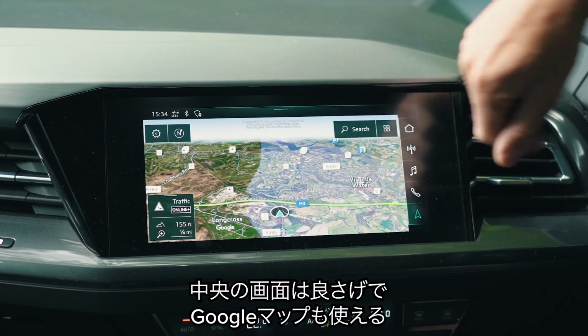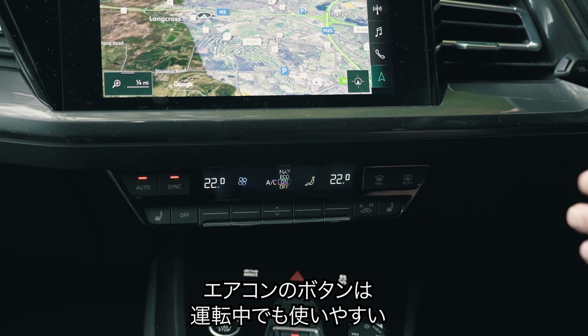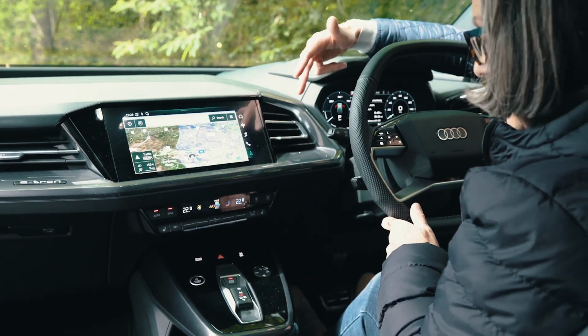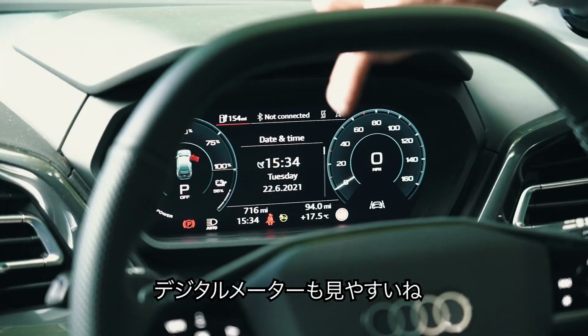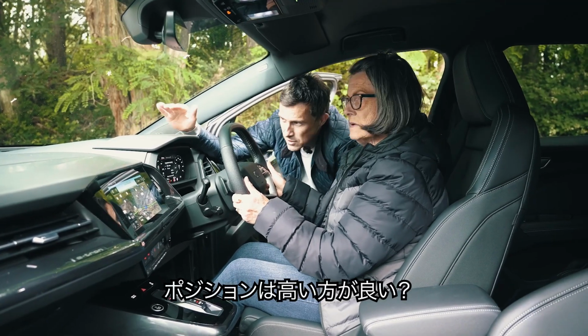So main screen there with Google Maps. Yes, that's very nice. Separate climate control, so it's easy to operate when you're driving. It all looks dead modern, and you can connect your phone and use Android Auto through it as well. Digital driver's display, really nice on the Audi. That's nice and clear. How about the seating position?